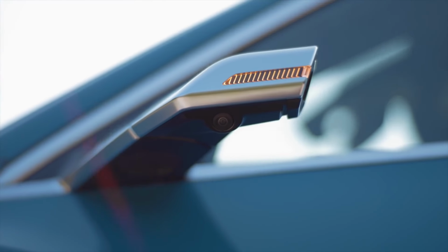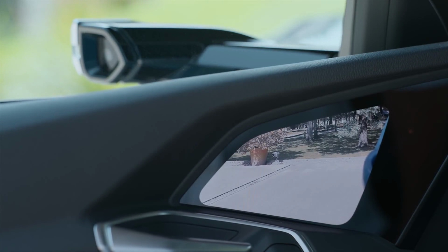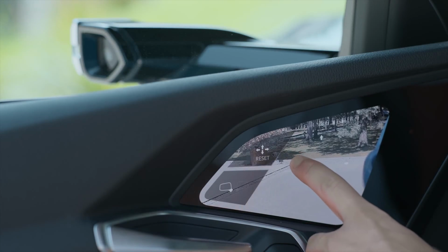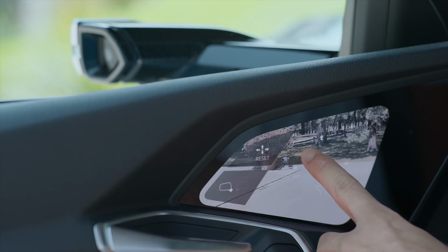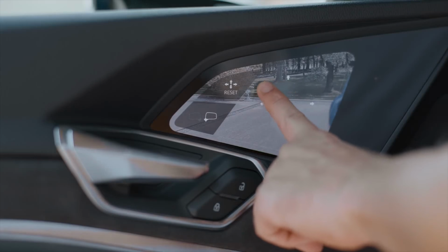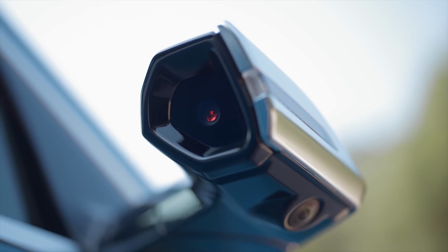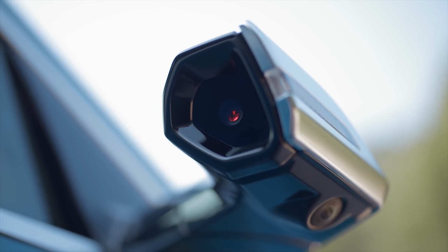The wing mirror supports on the doors of the e-tron have small cameras inside them, which capture the view behind the car. These images are shown on 7-inch screens between the dashboard and the doors. These are touchscreens, so you can alter the viewing angle depending on whether you're out on the road or parking. Now I imagine the normal e-tron will come with standard mirrors. These posh cameras are most likely going to be an option.